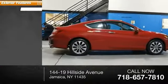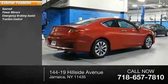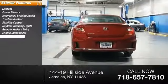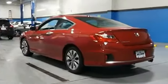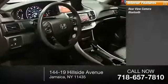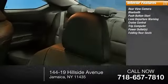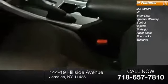Here are some of this vehicle's great options: sunroof, power mirrors, emergency braking assist, traction control, stability control, daytime running lights, remote keyless entry, engine immobilizer, outside temperature gauge, door reinforcement. Inside you'll find rear view camera, Bluetooth, push button start, lane departure warning, cruise control, trip computer, power outlets, folding rear seats, power door locks, power windows.